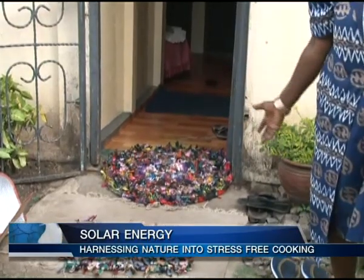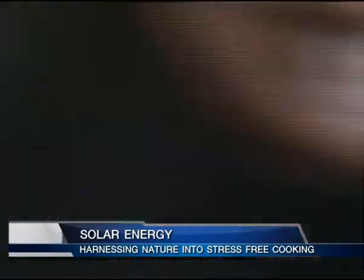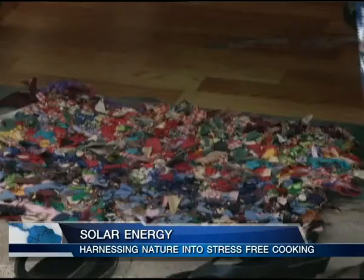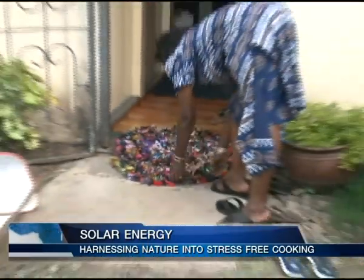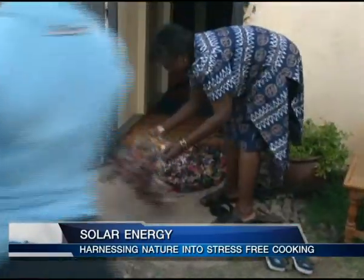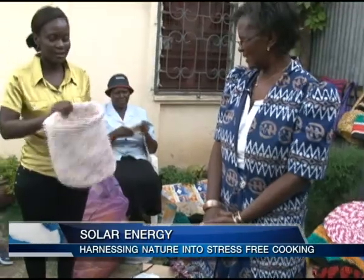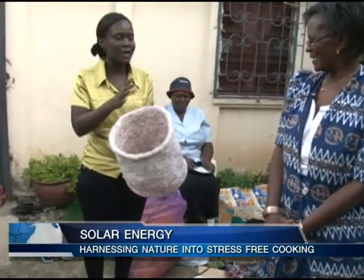I didn't pay any shilling to buy these pieces because the owner was going to throw them or even burn them. But I've now turned them, and this I can use as my trash, or even put in my papers. Yeah, the trash basket. Yes. You use trash to make a trash basket.